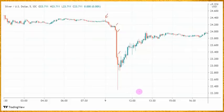When people were talking about lower prices in 22, I was thinking that would mean price would go down in a stepwise manner, really. I wasn't thinking of a flash crash like this, but hey, it happened. But in some ways it's a good thing, and you'll see what I mean a little bit later.